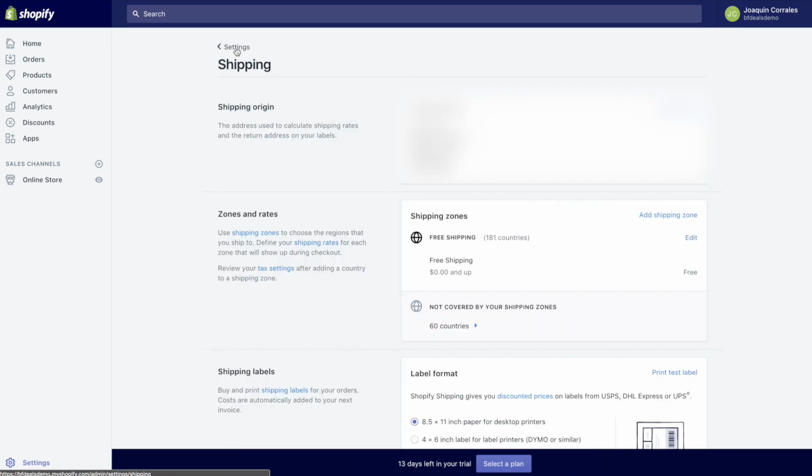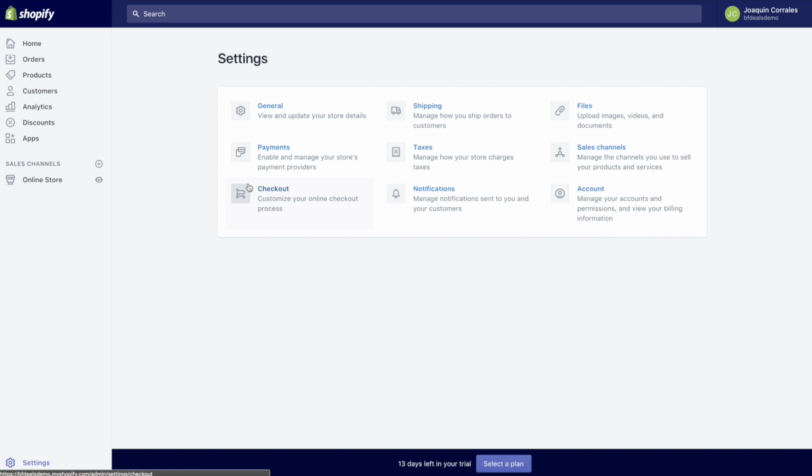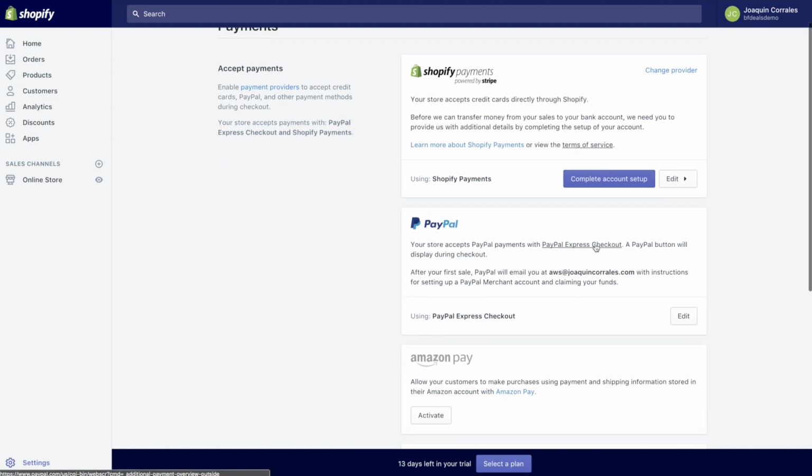And now that we have all of the different checkout settings enabled and set up, we're going to have to set up payments, okay? The reason we want to set up payments is because one, we want to get paid. And second, we have to before we start selling anything. So when you click on payments, we're going to do it with Shopify payments. The reason is that it's actually powered by Stripe, so we're using Stripe as we do that. And then Shopify automatically accepts PayPal, so they allow people to check out through PayPal Express checkout.